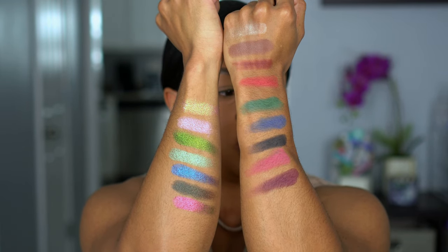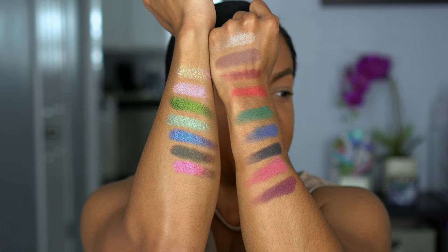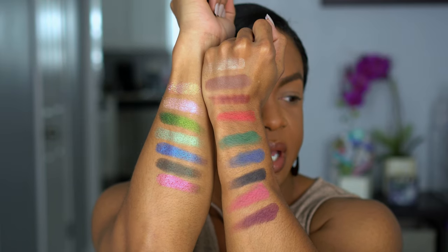Now you see the full picture together. Oh, here we go. Yeah. So to me, that looks like a complete palette. All right, and because I can't remember the shade names off the top of my head, I'm gonna point and show you guys what I'm using.